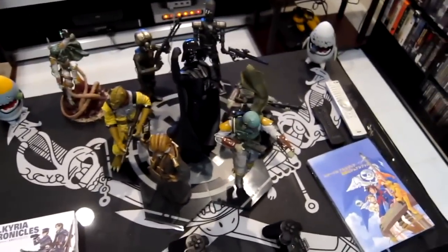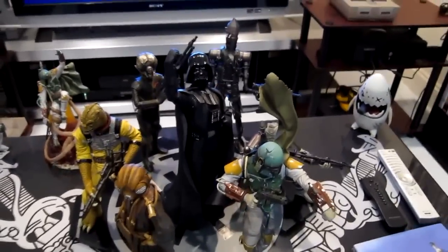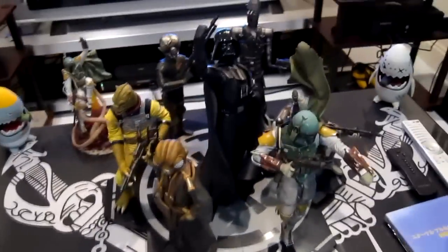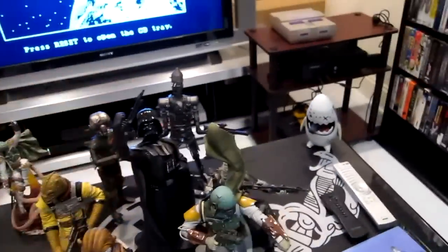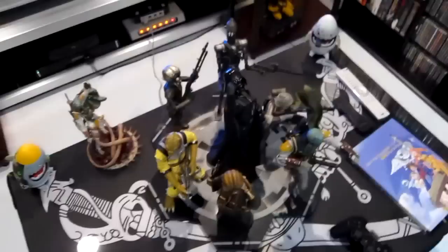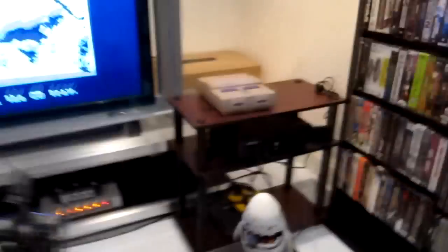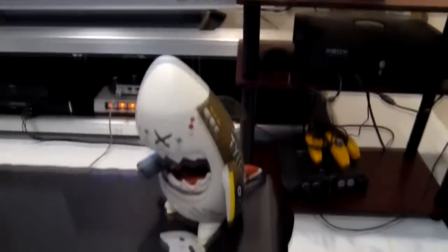That is some Kotobukiya Bounty Hunter sets and Vader. I like Vader statues where he's not in an action pose. Vader shouldn't be in an action pose, so I hate those. It's got Zuckuss, Bossk, 4-LOM, IG-88, Dengar, of course Boba Fett, which were the bounty hunters that Vader called onto a ship. This is a Sharky by Frank Kozik or something. I don't know. Other Sharky by him. They just look nice, so I got them. They're like fighter plane colors.